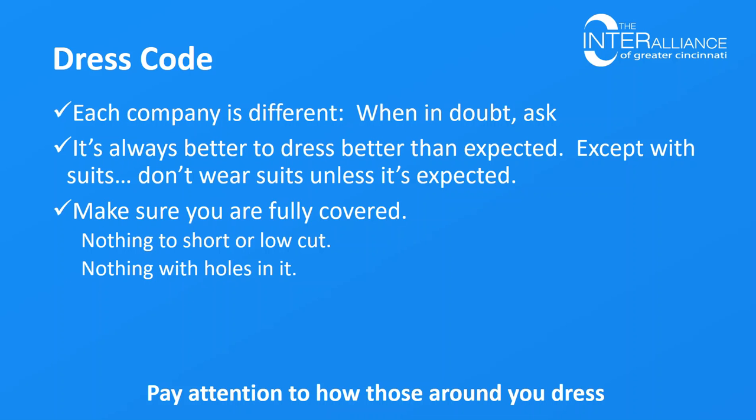I like to give the recommendation that if your dress code is casual, you dress one level up, or just slightly better. Suits, obviously, that's difficult if you have a business professional workplace. You can't wear a tuxedo. Well, you can, but you'd look silly. But that's something to consider. You're there to make the best impression of you, so maybe just look a little bit better than everyone else, and that's fine.